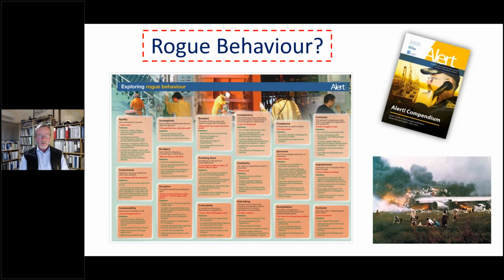If you look at the bottom right-hand picture over there, probably the aviation accident where rogue behavior was very clearly implicated was Tenerife in 1977. I think it was the 27th of March, and that's the accident where 2 747s collided on the ground in Tenerife. And if you're interested in rogue behavior, if you're interested in the human element in any way, do yourself a favor and have a good read and investigation into that accident. It is probably the classic human factor aviation accident.